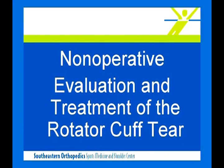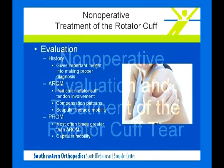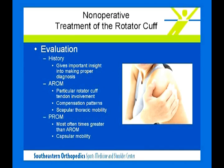So now, maybe a little more interesting topic, the non-operative evaluation and treatment of the rotator cuff repair, or tear, I should say. Obviously, the evaluation plays a real important role. The history that they give you gives you a lot of insight into what's going on, what might be involved.